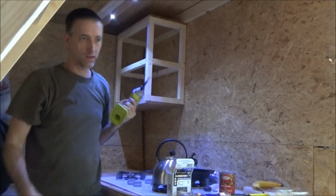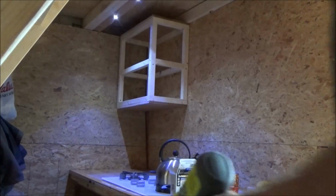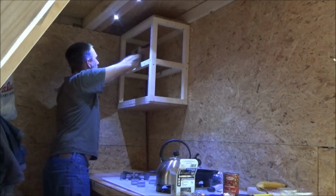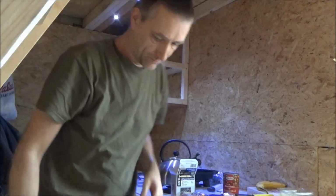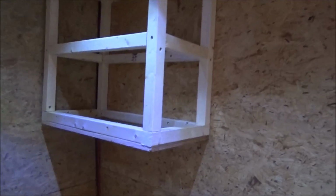Look at that. This thing stops right now when it wants to stop. There it is. Well, there's another cabinet. Pretty. And that's how it's going to look over here in the kitchen.